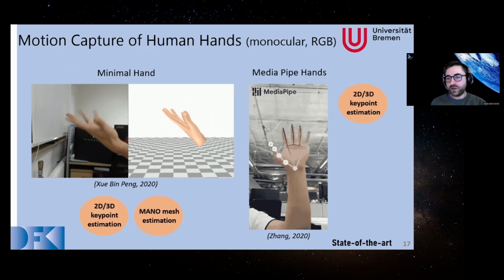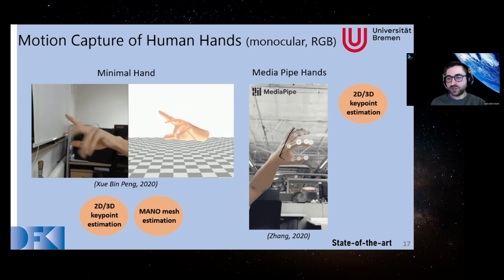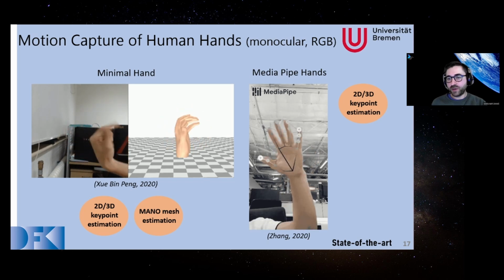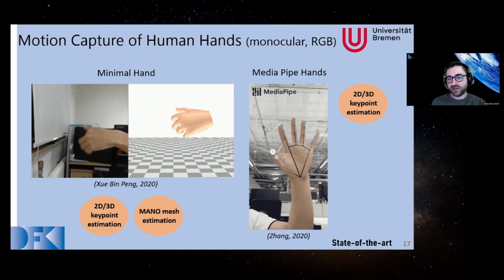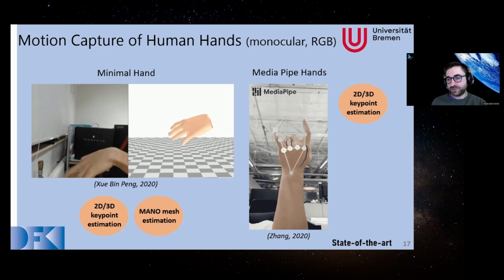Here we see two 3D hand pose estimation solutions. Minimal Hand is a lean solution for capturing hand motions from RGB images at over 100 frames per second. The second solution is called MediaPipe Hands. It's a powerful and easy to use hand and finger tracking solution, but cannot estimate a MANO hand mesh.